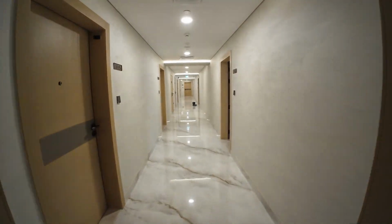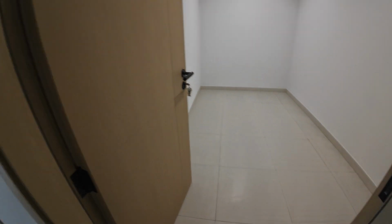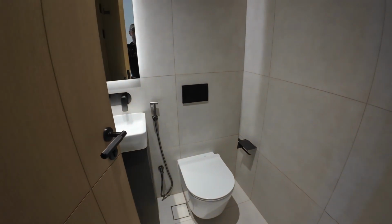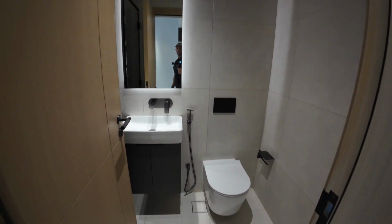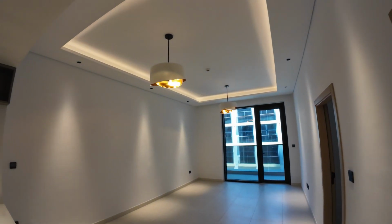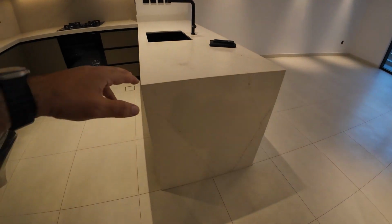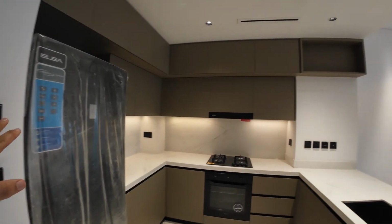Here's the corridor. The first thing you see when you come in is this open area. As you walk in, on your right, you get a study room, which is a really good size. And then the powder room on the left, or the right, I'm sorry. And then an open space living area. I think they did a good job when it comes to the light fixtures. Here's the kitchen layout, appliances included.